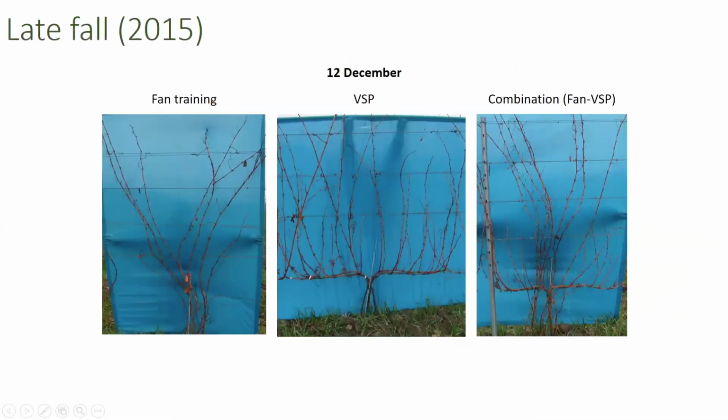So this slide shows the framework of each training system at the end of the year. And it becomes clear that the fan training here adapts well to really any situation, but is especially good for freeze-prone vineyards that implement cane pruning. And conversely, the VSP framework is meant for vineyards that implement spur pruning mainly, because you have this nice, healthy spur material to work with. And then the combination training allows the grower to keep his or her options open because this training can adapt to both cane or spur pruning.